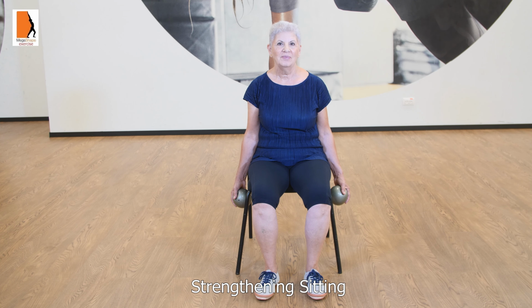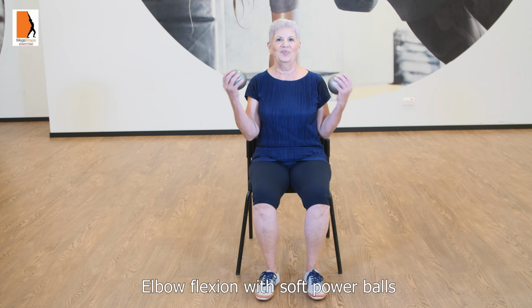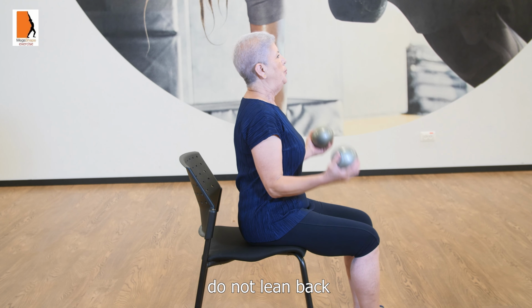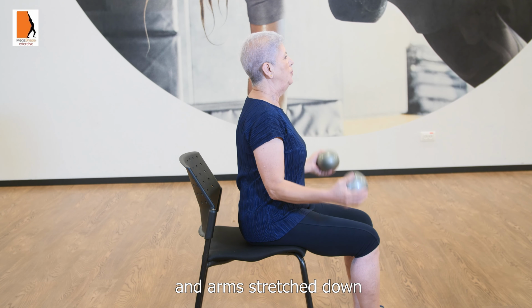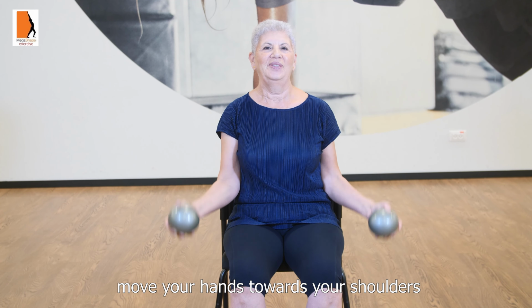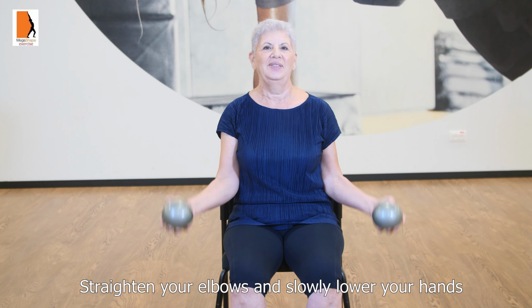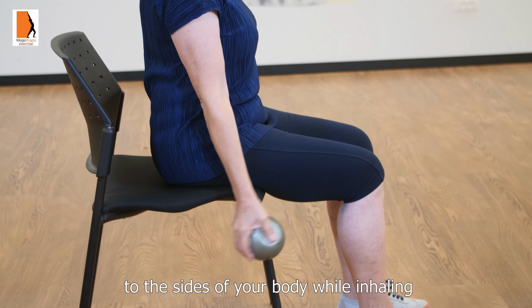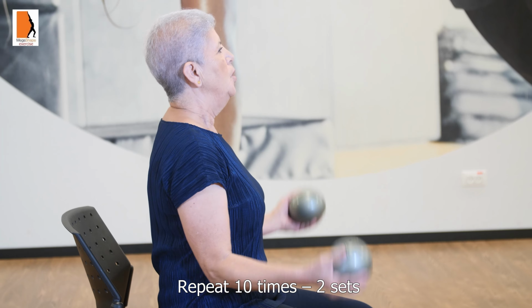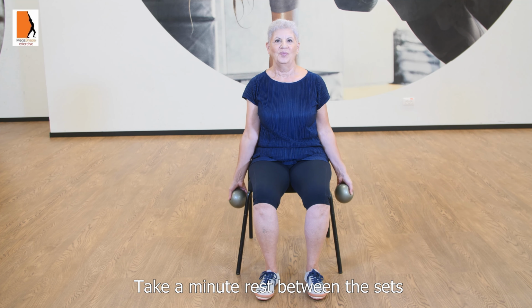Number 6. Strengthening sitting, elbow flexion with soft power balls. Sit on a chair with your back straight. Do not lean back, and keep your arms stretched down. Bend your elbows. Move your hands towards your shoulders while exhaling. Straighten your elbows and slowly lower your hands to the sides of your body while inhaling. Repeat 10 times, 2 sets. Take a minute rest between the sets.